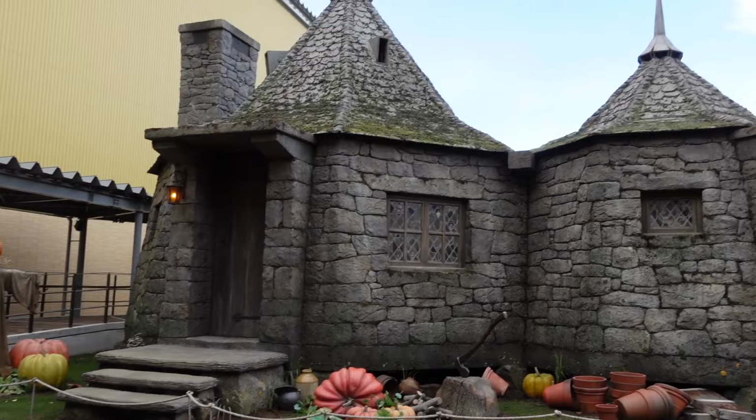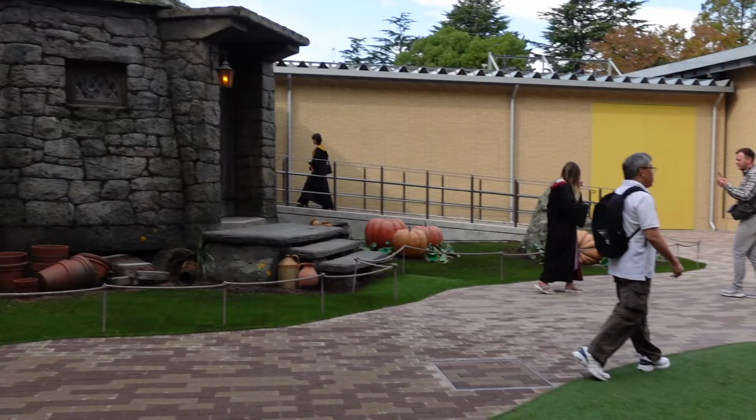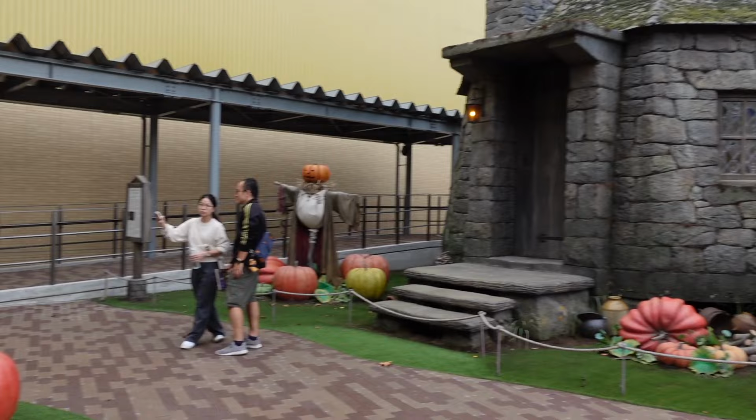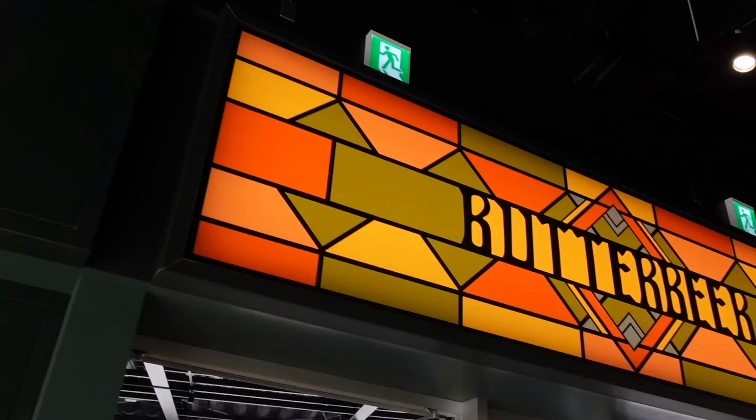You can actually sit on these pumpkins out here and get some good pictures. And then just beyond that way, there is a cafe. But it's so cute, you even see a scarecrow. I absolutely love it.